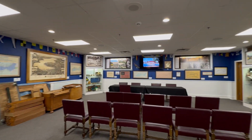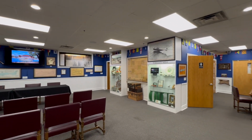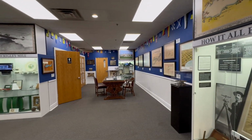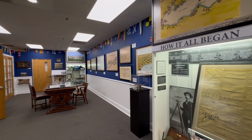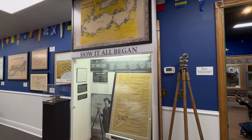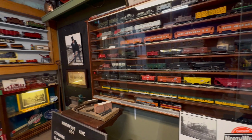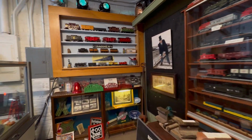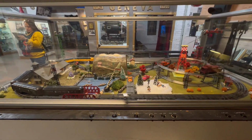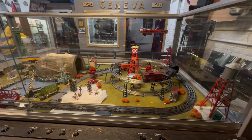Big, old informational room here. A bunch of stuff. A lot of old maps of Lake Geneva. There used to be a model train store in Lake Geneva, which is now a Harley Davidson store, which now looks like it's not going to be a Harley Davidson store because it looked like that was closing and going out of business.